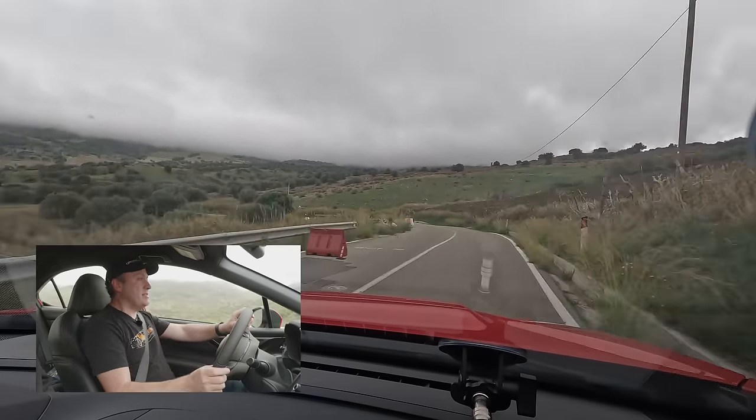So right now I'm behind one of the BRZ TSs. The TS stands for Tuned by STI, and I'm looking forward to driving that a little bit later, but I'm happy on this segment to have the extra grip of all-wheel drive, because it is raining now and these roads were already not so grippy.